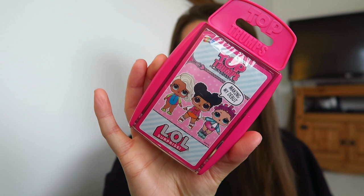Not that I need them at the moment, because obviously we're not going anywhere. But these were in the sale at Boots. They were on clearance on the end. I think they should have been £6, and I paid £1.80 for them. It was an absolute bargain. So she's going to absolutely love those.